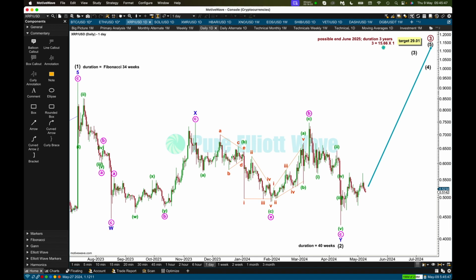I am not using that for my own investing purposes. For XRP, I'm not planning to take profit at that point, but it's a guideline as to what I might expect. I'm going to rely more heavily on my Elliott Wave count and classic technical analysis to guide me as to when to take profit for XRP.